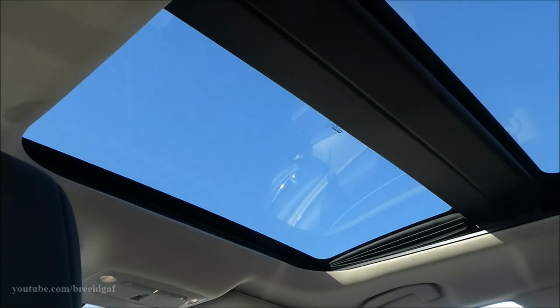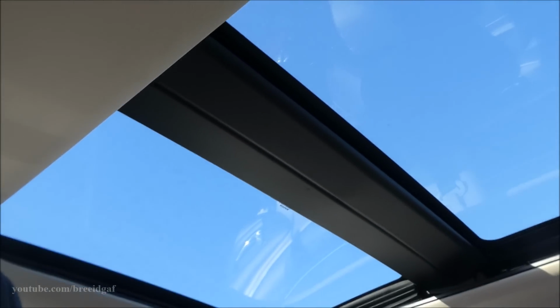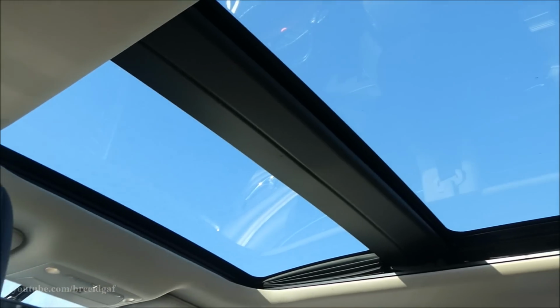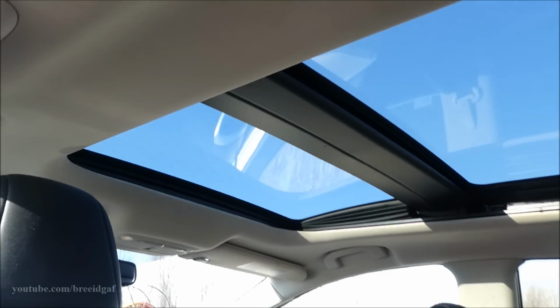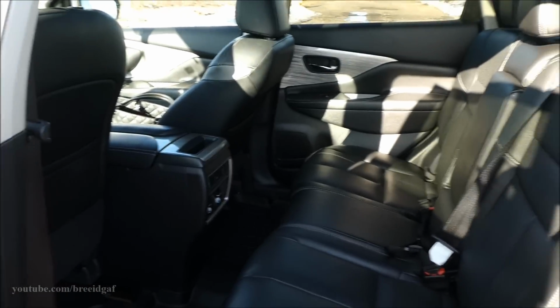Get like a better angle for you. There we go. So that is what the sunroof looks like. I think this is technically called a moonroof. I could be wrong. I'm not very educated on fancy cars, but yeah, that is what the sunroof looks like, and that is the full back seat area.